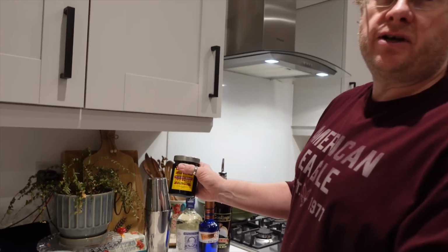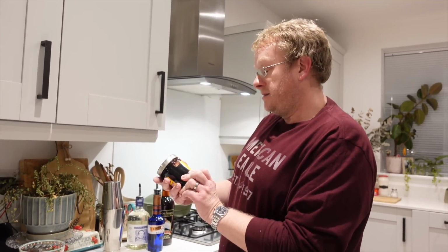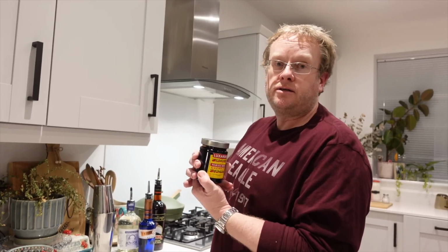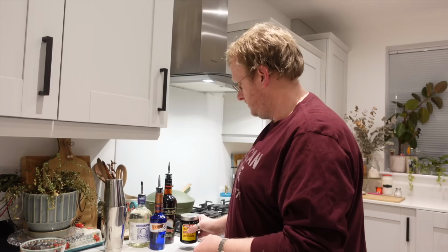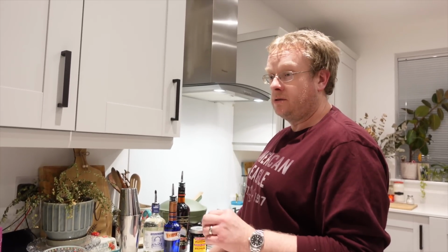Maraschino cherries. They actually told us about these cherries, didn't they? Because they told us at the bar what cherries they use. They're actually soaked in maraschino liquor, basically. So they're basically alcohol-soaked cherries. Okay. And it has passion fruit juice, pineapple juice, sugar, and bitters.